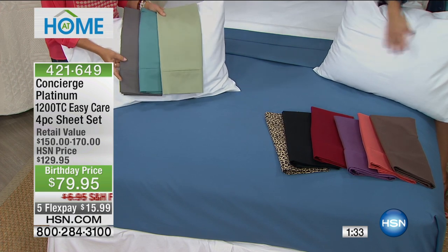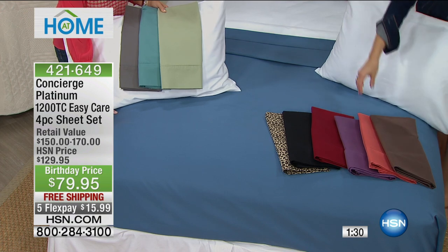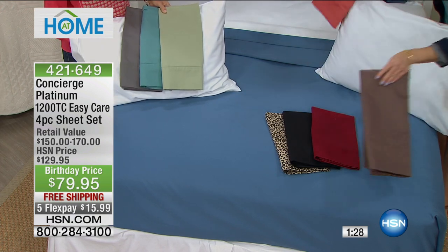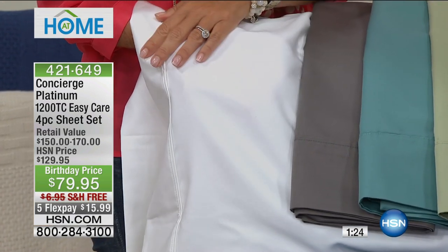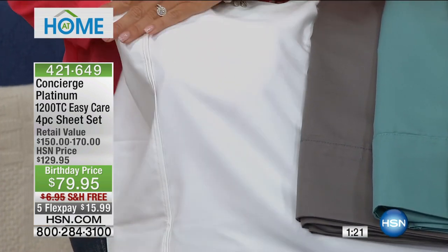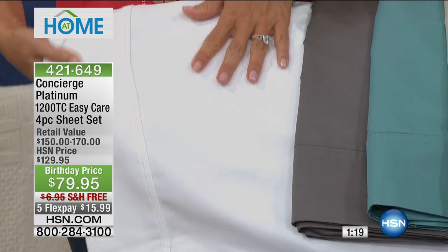Let me show you the colors again live. You can see the blue on the bed. We've paired that with that white. And that white, by the way, I have my hand inside this pillowcase. That shows you just how much fabric we're talking about. You don't see my hand at all. It's not flimsy or thin. This is a really nice decadent sheet.